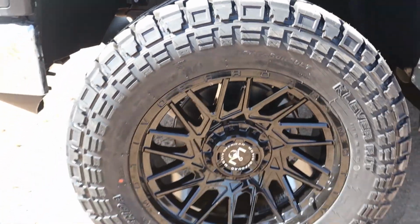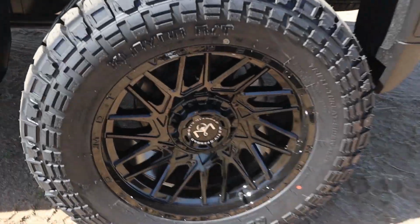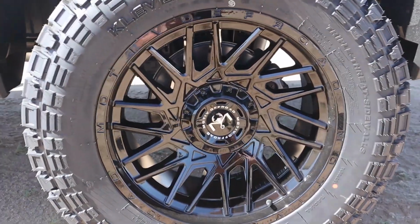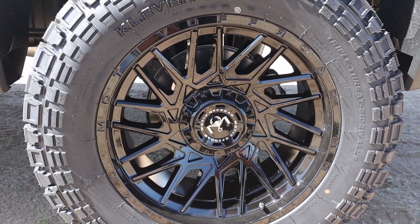Now let's zoom out. Actually, you know what? This one back here is the most upright. We did the Motiv Mutants in a 20x10. These are awesome. I love this sort of split spoke, pretty busy, but the black gloss color, it's pretty dope.